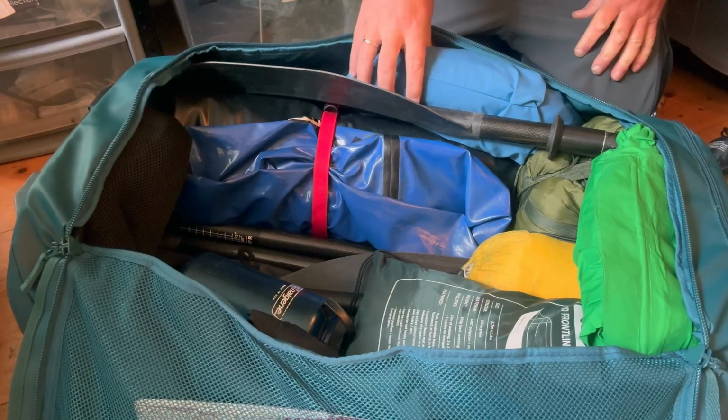The reason I'm taking this one is it has a little pot stand as well, so you can use that with a frying pan or a pot as well. So that's the reason that I'm just going a little bit heavier with the Fjern larder stove. Right, next bit of kit coming out.